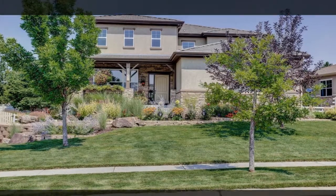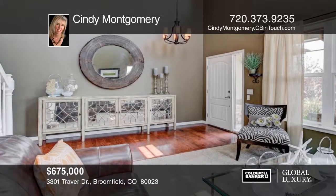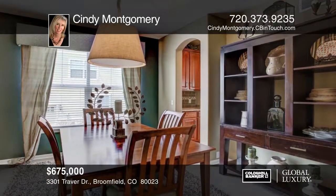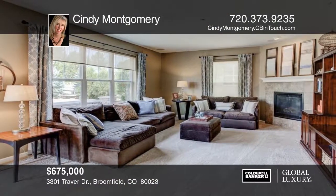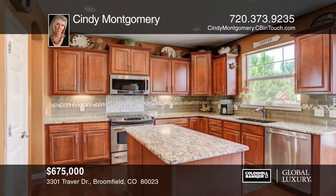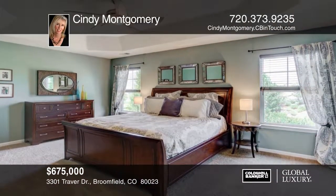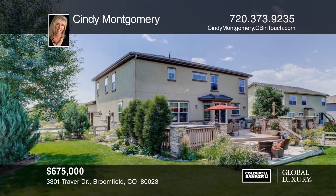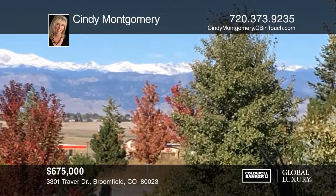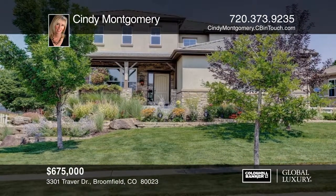You don't want to miss this beautiful home in Broomfield's Anthem with over 3,800 finished square feet. Enjoy five bedrooms, four baths, a 3.5-car garage, and finished basement. Outside, the large backyard features an outdoor kitchen, Trex deck, fire pit, and hot tub. Anthem Recreation Center is amazing with outdoor pools, tennis, basketball, and volleyball courts, gym, clubhouse, and workout classes with activities for all ages. See everything in person with a call to Cindy Montgomery.